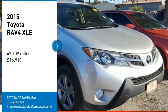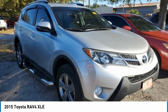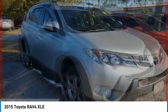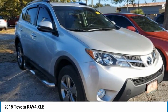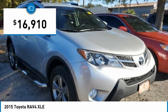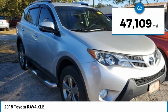We are pleased to show you the 2015 RAV4. The RAV4 is one of the most fuel-efficient SUVs in its class. Versatile and efficient, RAV4 mixes the comfort and drivability of a sedan with the benefits of an SUV. This highly evolved, well-packaged crossover SUV lets you have it all and is priced below $20,000. This vehicle has less than 50,000 miles.